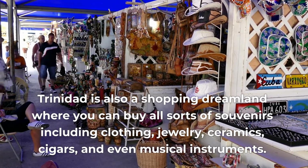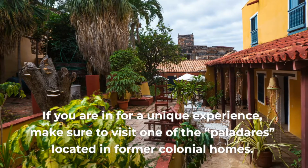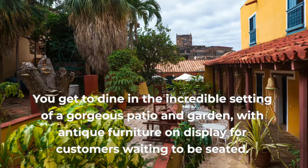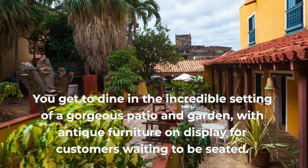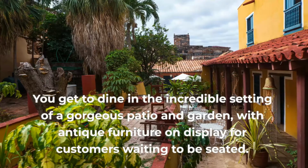even musical instruments. If you're in for a unique experience, make sure to visit one of the Paladares located in former colonial homes. You get to dine in the incredible setting of a gorgeous patio and garden, with antique furniture on display for customers waiting to be seated.